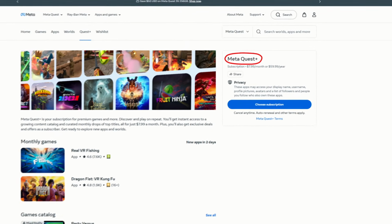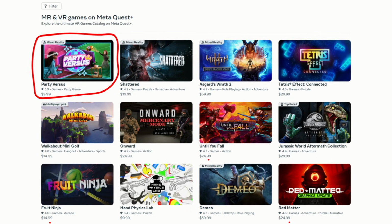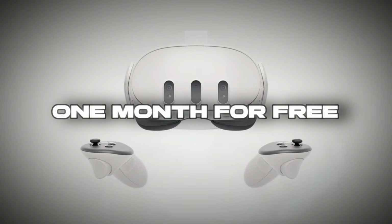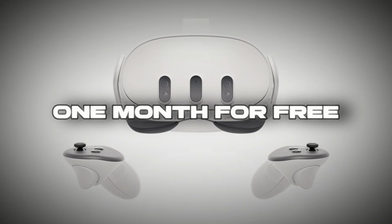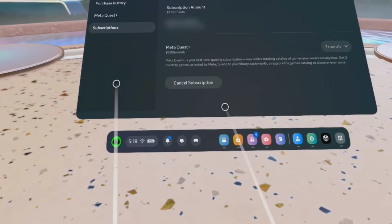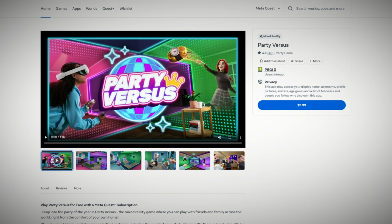There's 2 solutions to this. The first one is Meta Quest Plus subscription service, which gives you access to quite a few VR games, and I'm personally not a fan of subscription-based models, but it is a pretty good way to start and figure out which VR games you actually like. The good news is that if you have a Quest 3, you'll get 1 month of Quest Plus for free, or if you buy a Quest 3S, you can get 3 months for free. And you can always just cancel it before it renews, and in that time, you can explore all these games and walk away without spending extra.